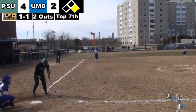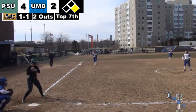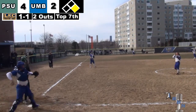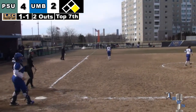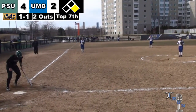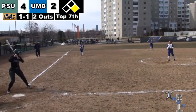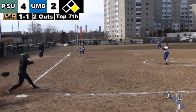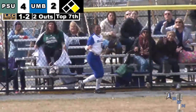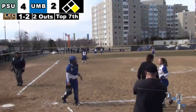Takes the ball right there. And that one is up and away for ball 2 to Cushing. And that one skied into deep left field. Prusmack going back, and that one is caught at the wall. Fantastic play by Kira Prusmack to keep this game alive for the Beacons.